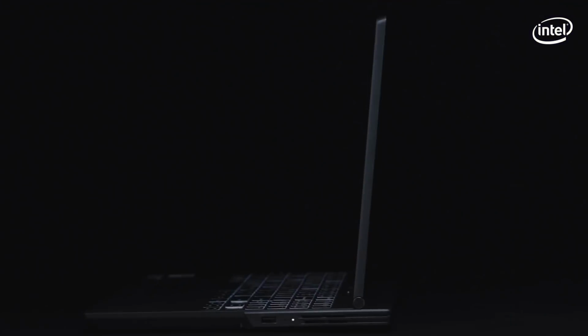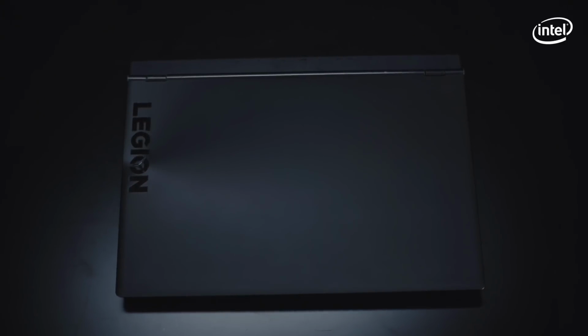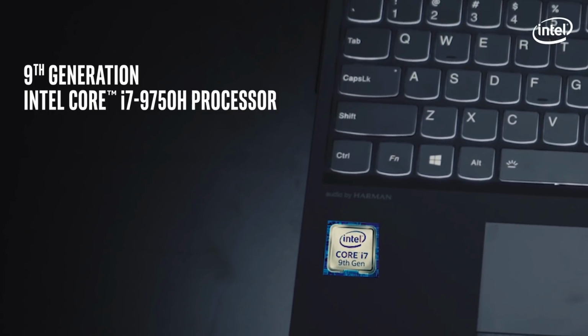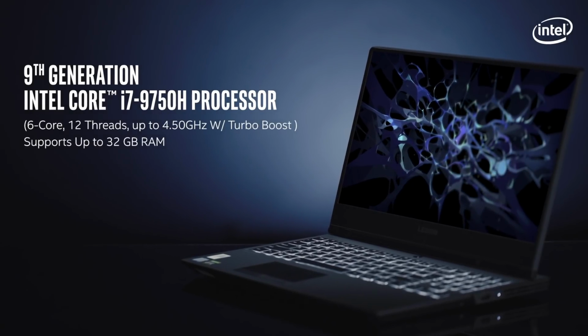The factor I can't stress enough is the processor performance, and the 9th generation Intel Core laptop processors powering this beast exceed expectation. Packed with incredible performance typically only available on a desktop computer, the 9th generation Intel Core i7-9750H processor delivers desktop caliber gaming that you can take anywhere. With up to 4.5 GHz turbo, 6 cores and 12 threads, Legion laptops powered by these processors have enough power to handle demanding AAA games.